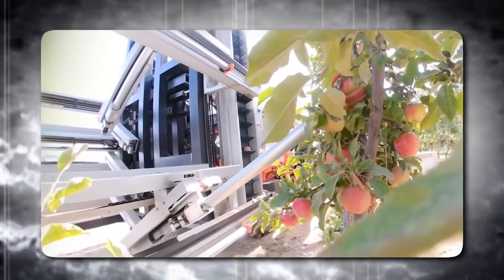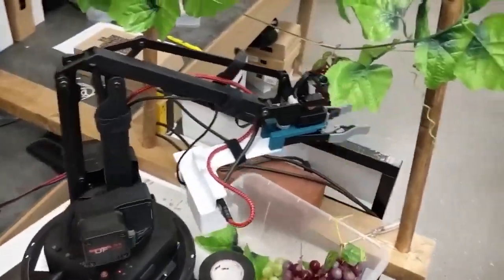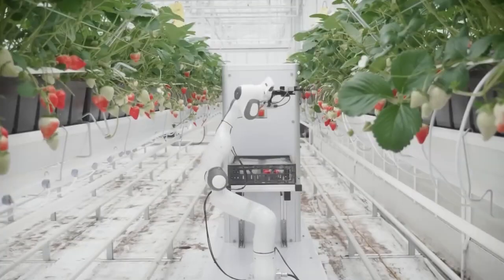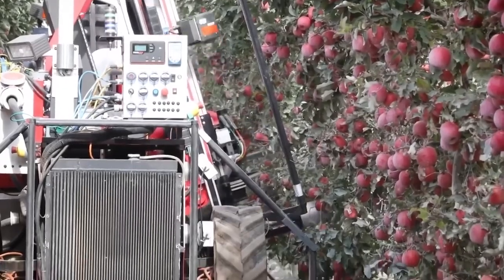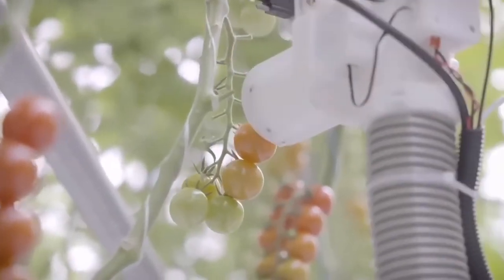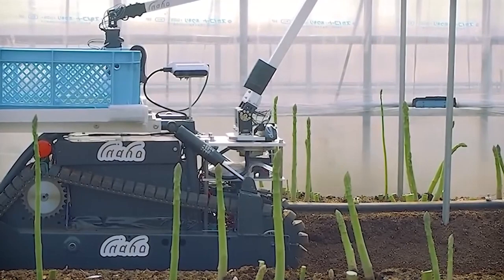For delicate fruits like berries, cherries, and peaches, human hands are still the best tools for the job. Skilled harvest crews carefully pluck each fruit at just the right moment, making sure they're perfectly ripe and ready to eat. It's all about choosing fruits that look just right. Think vibrant reds, yellows, or purples, and feel just right too. A gentle squeeze tells a story. Too soft means overripe, while too hard means not quite there yet.